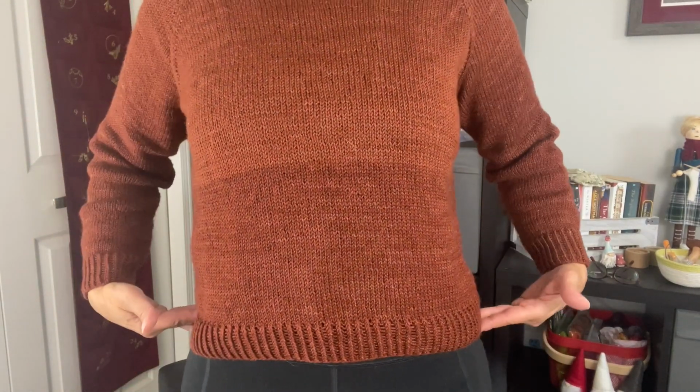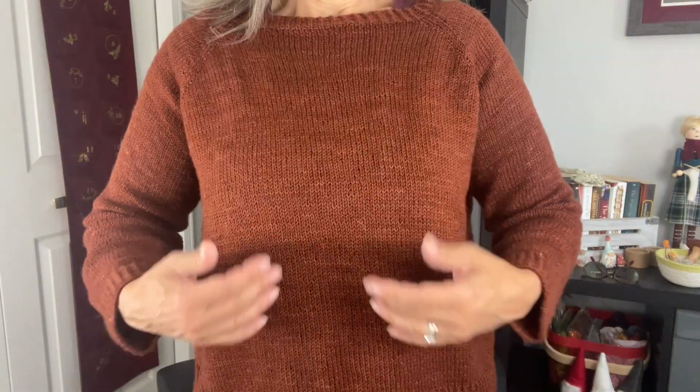Okay, it was knit out of spiced cider, by Tiny Human Knits. It's just basically a straight raglan sweater. There's nothing fancy about it. It's just a basic raglan, which is probably why it's so easy. I knit it to my usual length, and I inadvertently color blocked it. That's all I have to say about that.